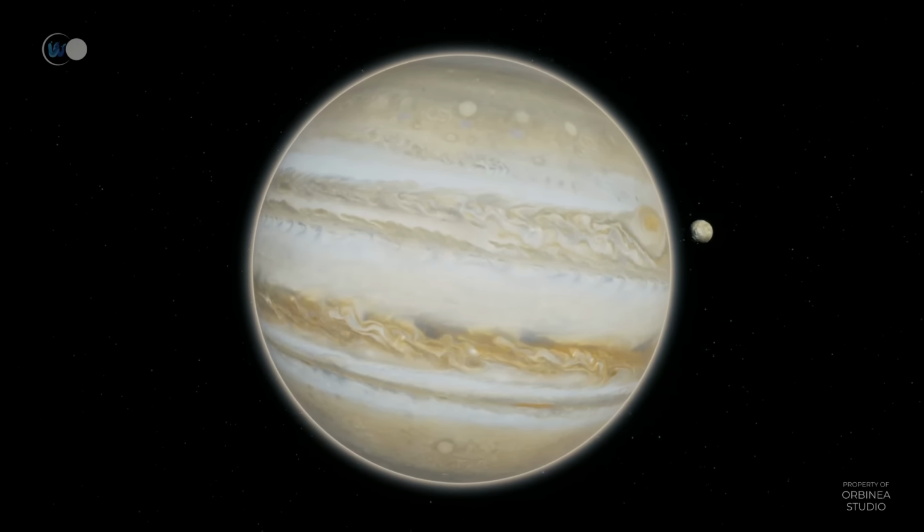Since 2006, there have been 8 planets in the solar system. These are the 8 planets we explored on this trip: Mercury, Venus, Earth, Mars, Jupiter, Saturn, Uranus, and Neptune. The solar system also includes 5 dwarf planets: Ceres, Pluto, Haumea, Makemake, and Eris.